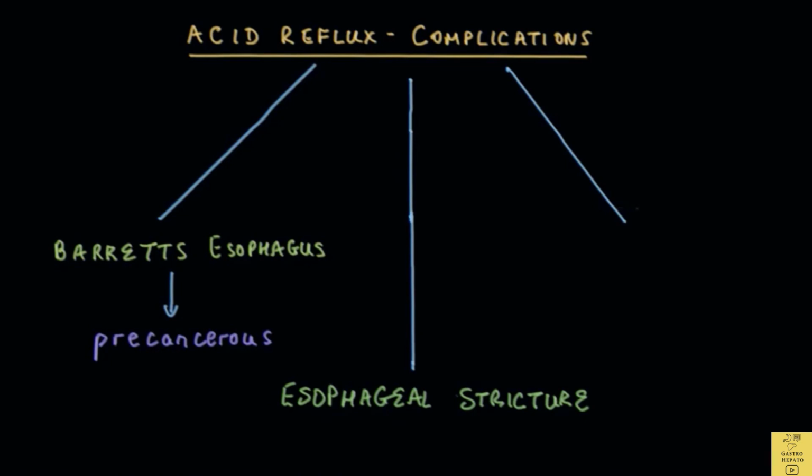A third complication is cancer of the esophagus. Fortunately, it is rare. Cancer of the esophagus may develop after many years of chronic acid reflux.